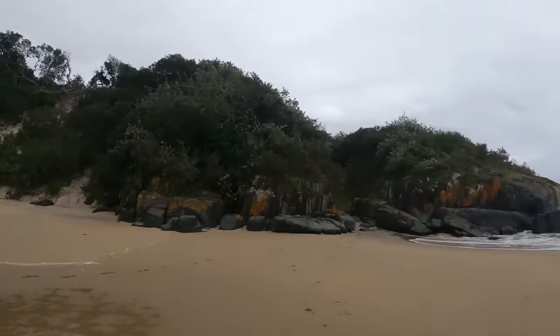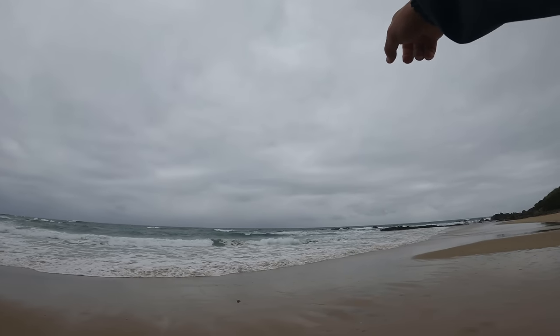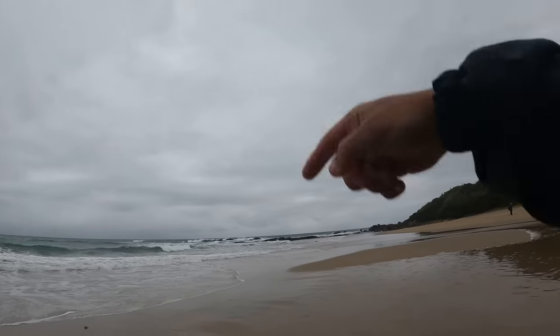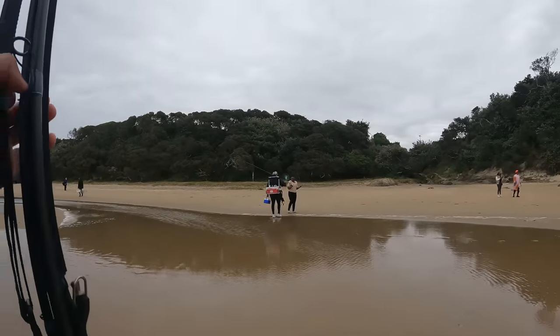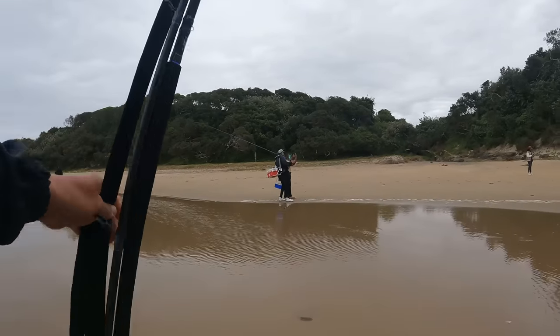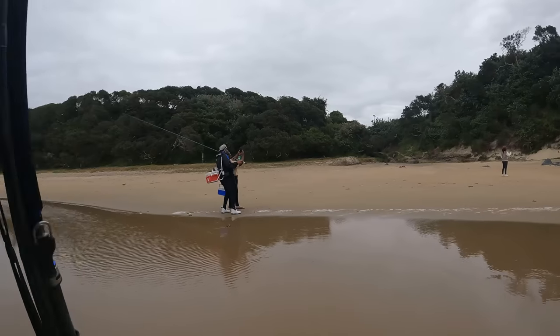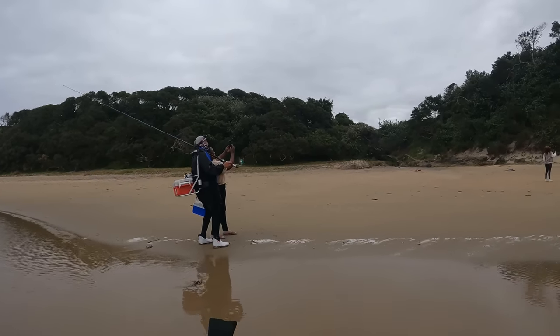Right, so we've just come down there. Last night we were catching the bream just off that point. I was standing on those rocks there and throwing that way. I've just got the 12-foot Archipelago on the same fish quiver I was showing you earlier. I gotta get this on camera.